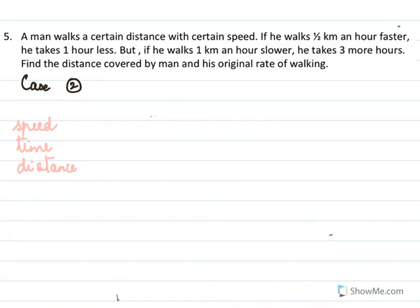Now we get on to case 2. So we know we had speed taken as x, our time taken as y, and the distance was speed into time, so speed x, time y. In the second case, if he walks 1 kilometer an hour slower, so x minus 1, he takes 3 more hours, so y plus 3.